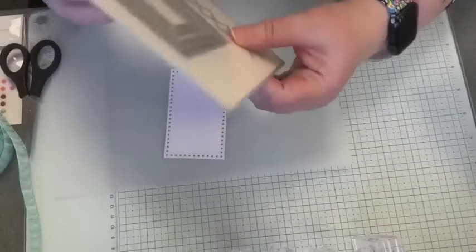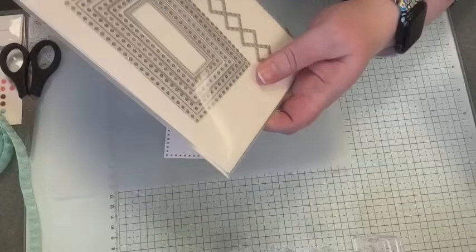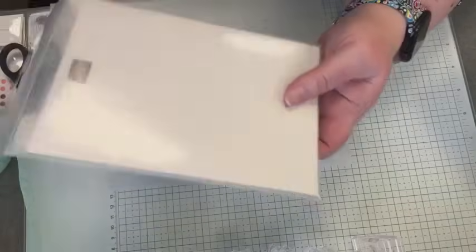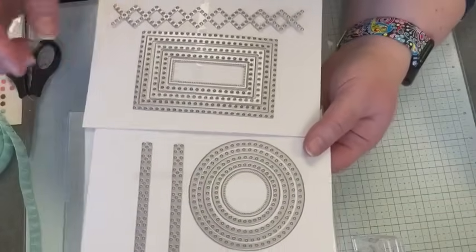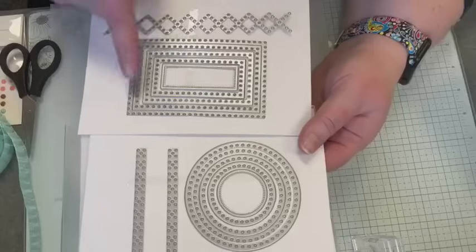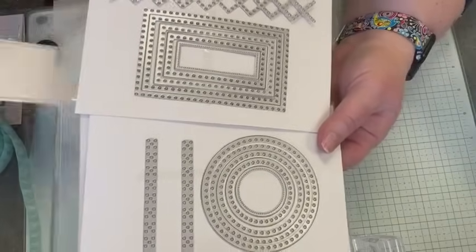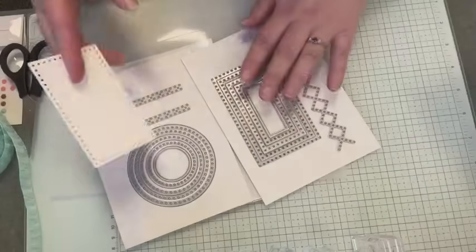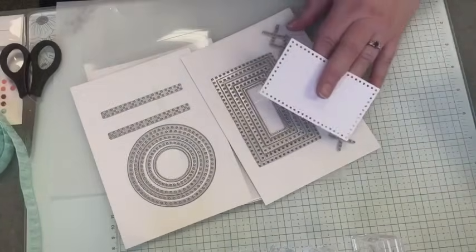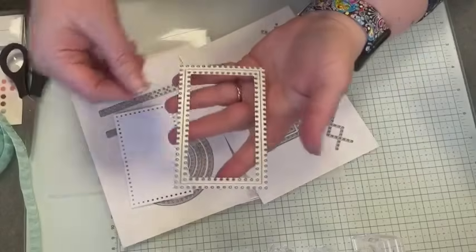This is called Everyday Details dies. And I want to show you this because there's actually 2 sheets of dies in this pack. So you've got both circles and rectangles and then some fun detail. And what they do is they each cut out these shapes and leave holes. But what's also really fun about these dies, let me show you the die here. This is the rectangle die that I used.